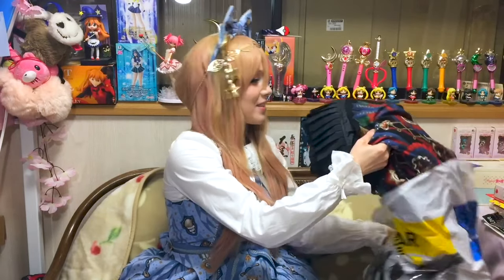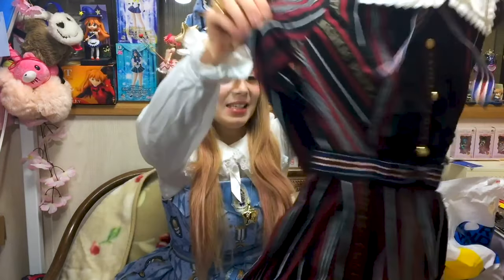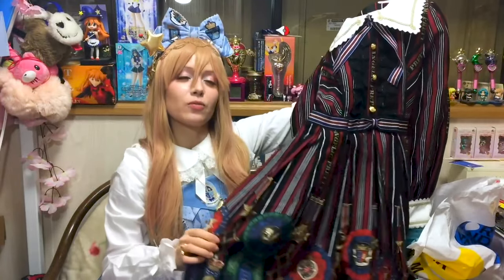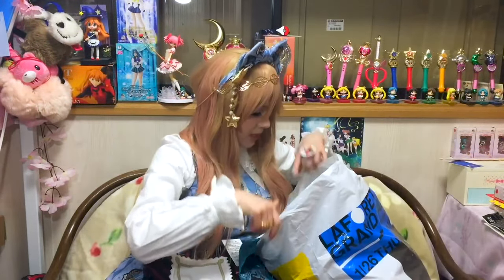Let's unbox this lovely sale of all Angelic Pretty. Girls and guys and guy girls and kittens, seriously. This one here is an OP. Da-da-da-da! It's from Angelic Pretty, it's the Rosette Collection, and it's beautiful. It used to be loads of money; I took the tags off because it was on sale. This one also came with a sash, but it might be somewhere in here. So let's leave it for now because I don't want to pull all the other items out.